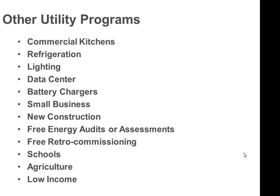There's tons of other programs out there. We just kind of scratched on these and focused on the HVAC stuff. But if you get involved in other industries, just know that there's stuff for those: refrigeration, lighting, kitchens, data centers. Sometimes some utilities have specific programs related to data centers, battery charging stations. Sometimes there's programs for special small business or not-for-profit groups. There's usually additional programs for new construction.